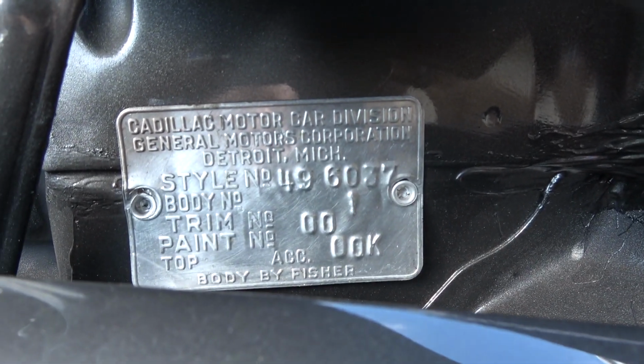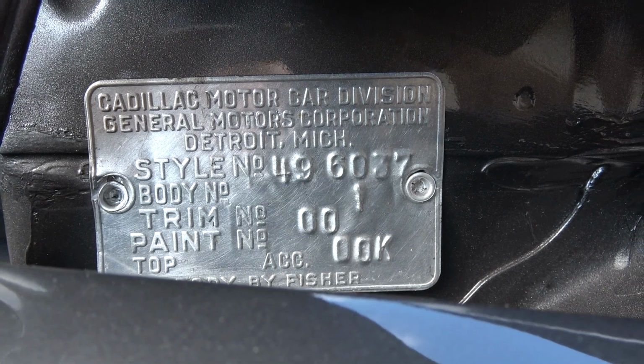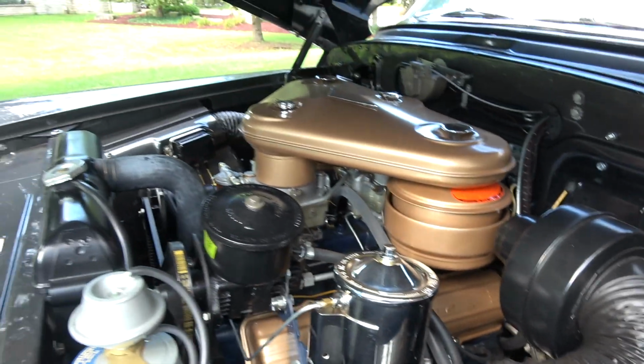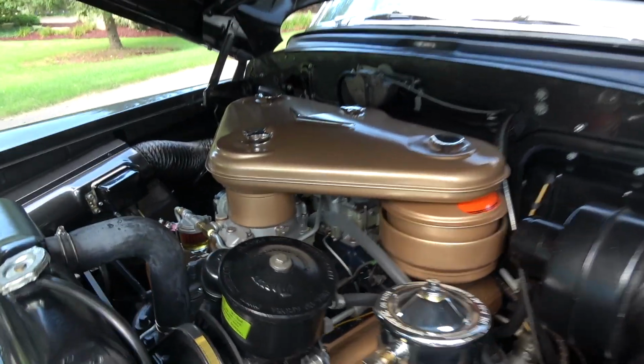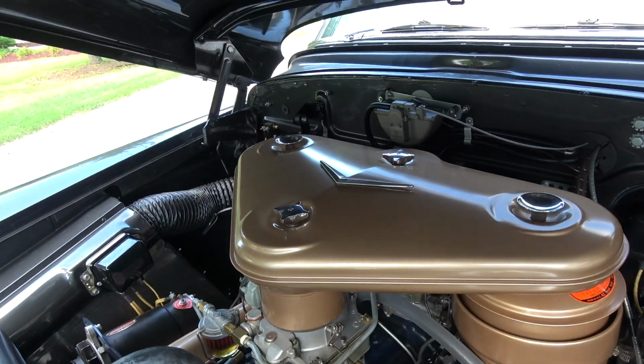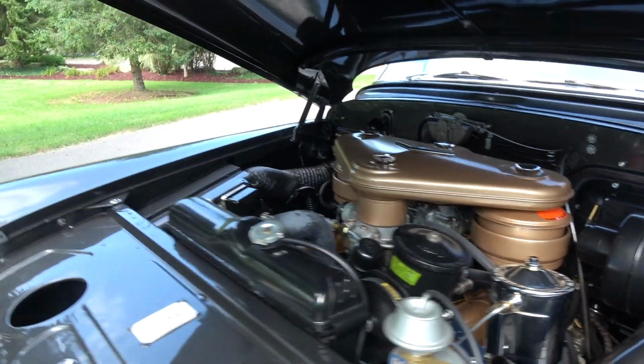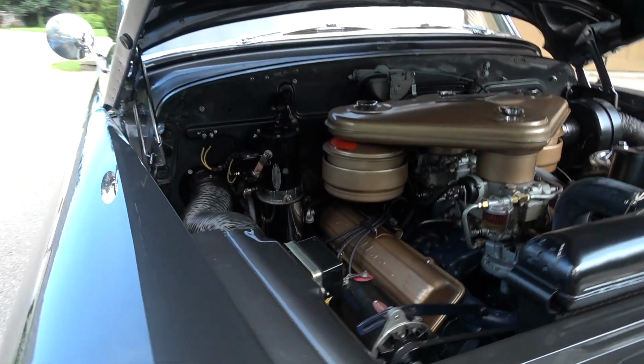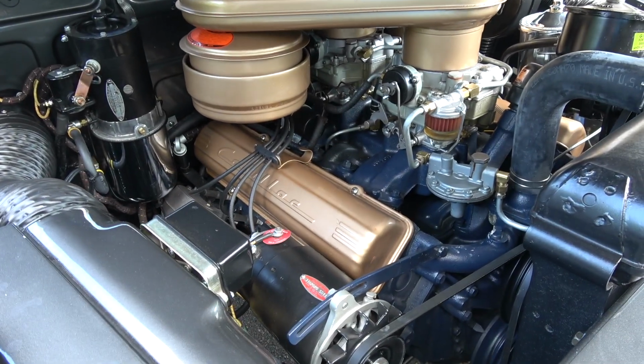so GM actually sent her a 1957 Cadillac Eldorado engine with 2 4-barrel carburetors, power steering kit, a power brake kit, and an automatic transmission. Now these cars in 49 didn't come with power brakes and power steering, but this one did. And the amusing part is, before that engine left General Motors, they stamped it with the original 49 VIN number.